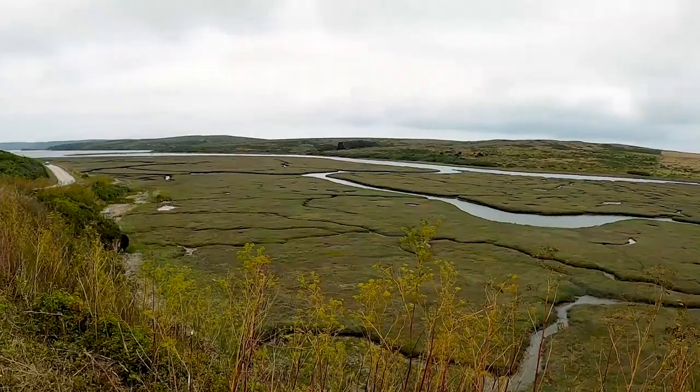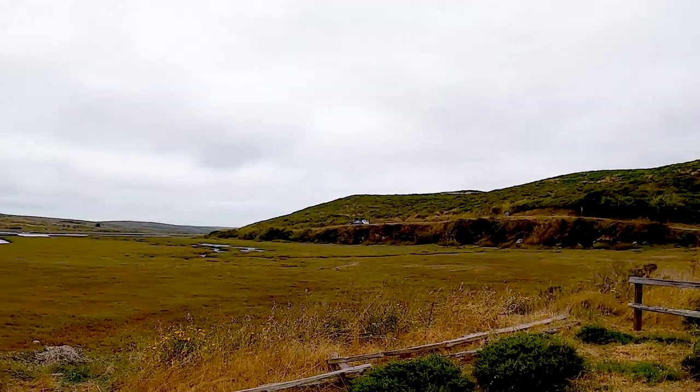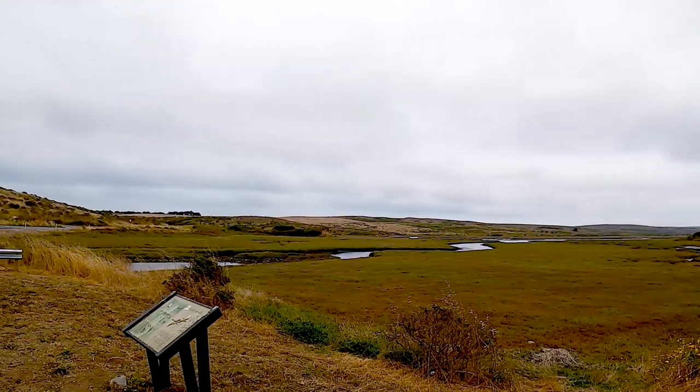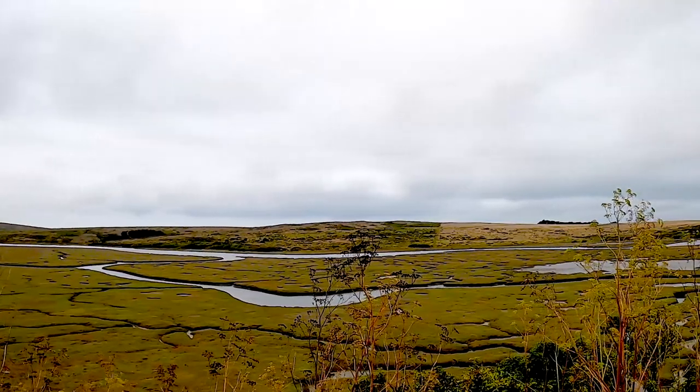Here we are at Drake's Estero. This is Schooner Bay, which is just one little finger of Drake's Estero, which is a big estuary just to the south of Point Reyes. This is where Francis Drake was alleged to have touched down in the 1500s when he landed on the west coast. It's a gorgeous place.